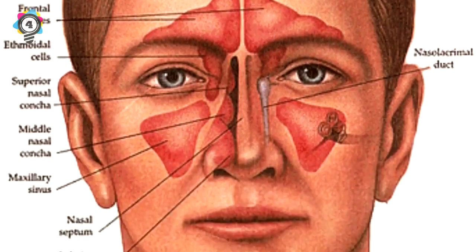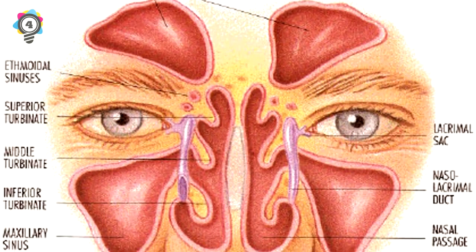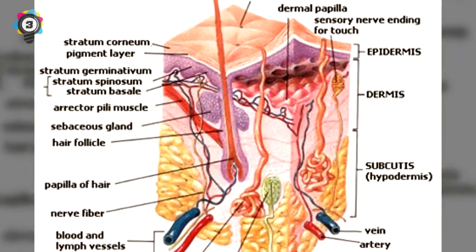It's believed that if we were to remove our sinuses, we could easily live without them. But as we previously stated, doctors don't know the ins and outs when it comes to sinuses and their general functions. So this one is kind of up for debate, but from what we understand at this moment, they seem pretty useless.